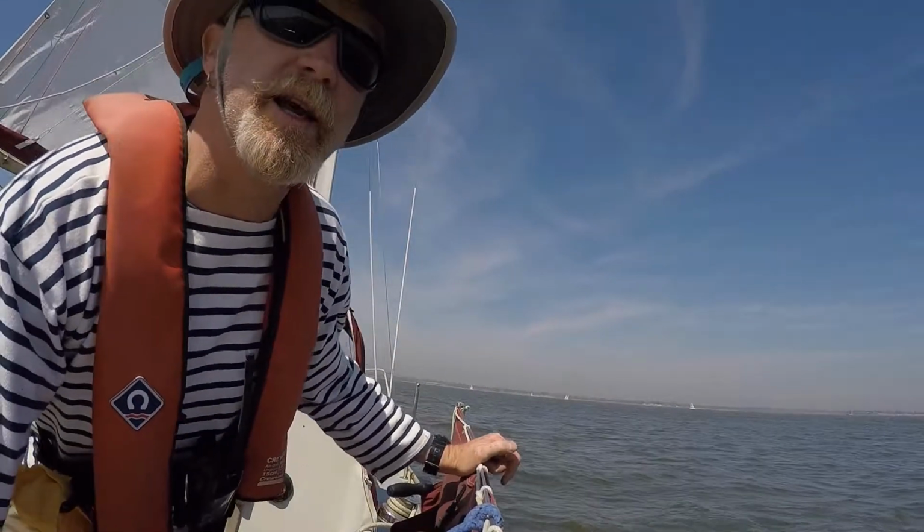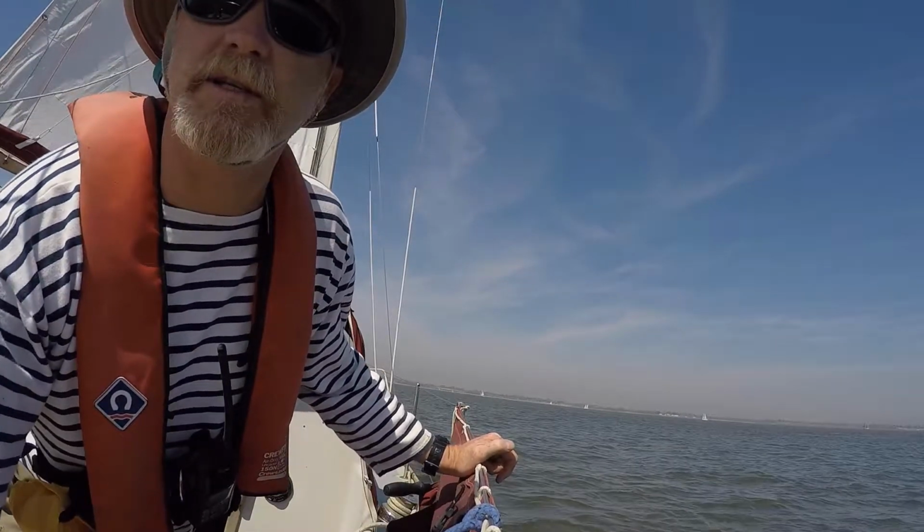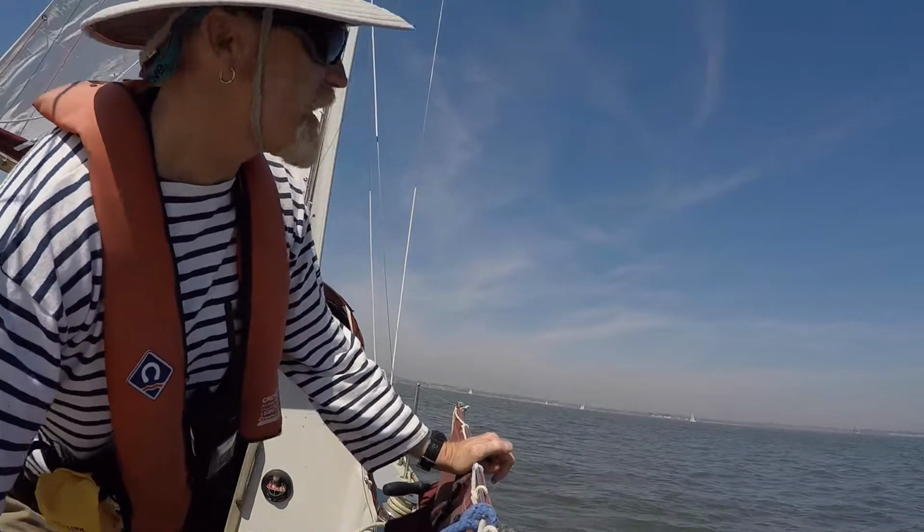Going along nicely at between 6 and 6.5 knots over the ground. We've got tide under us. A beautiful day, just lovely sailing. Very enjoyable indeed.